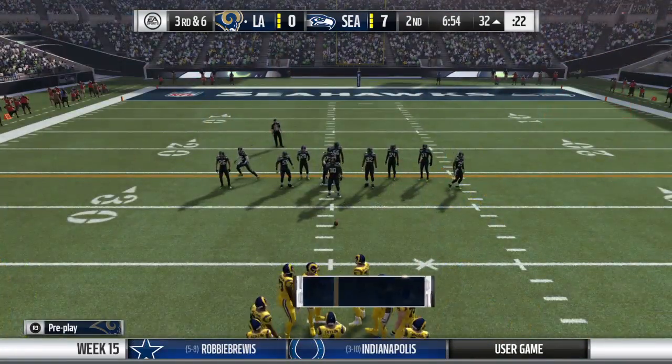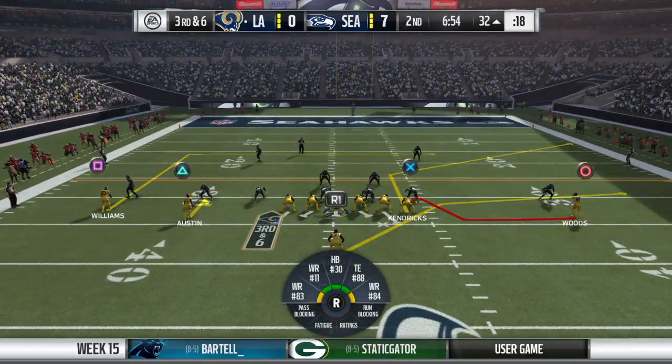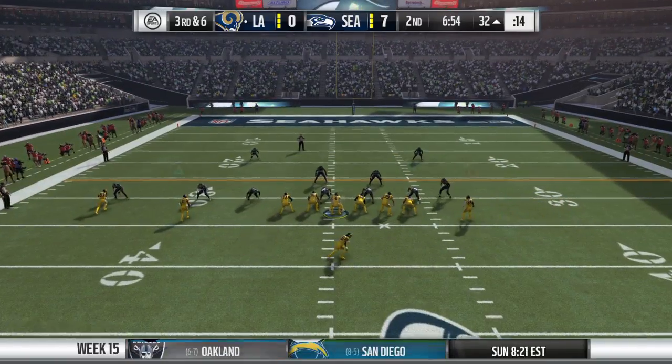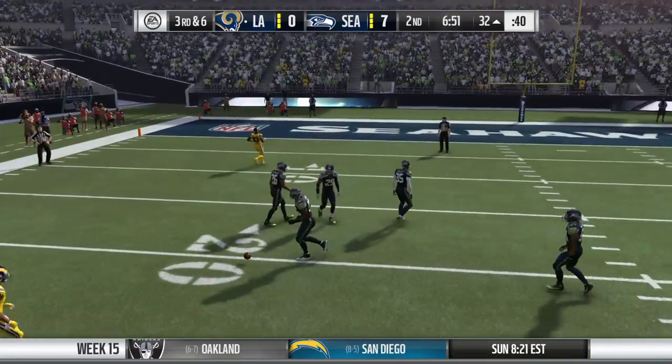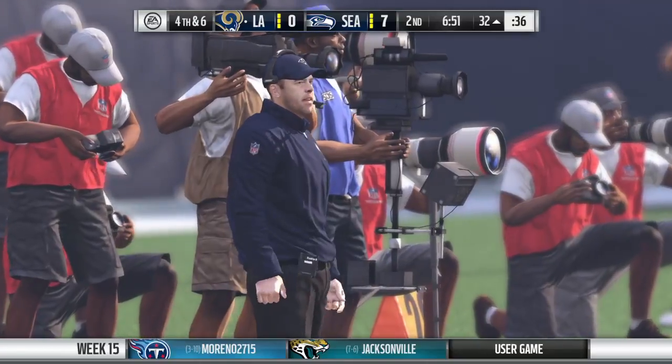Get to the 26 for a first. This is third down. Here's Taylor. And almost picked off. I guess the good news for them now, it's fourth down.